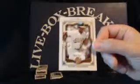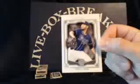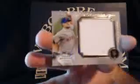For the A's, Rickey Henderson to 424. A's going to Chris B. Rays, David Price going to Andrew. Dodgers, Adrian Beltre going to Ashley. Orioles, Eddie Murray going to Andrew. And the second hit going to the Mets, Johan Santana, jumbo patch. Last one made 50 out of 50. Mets going to Andrew P.